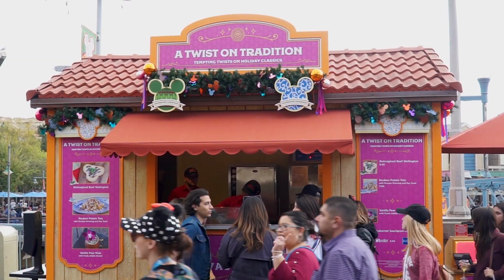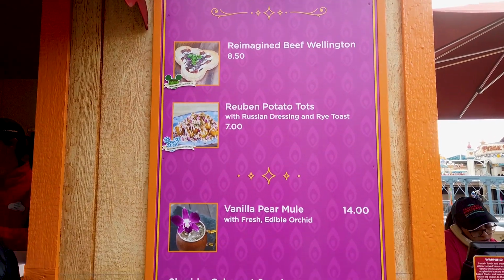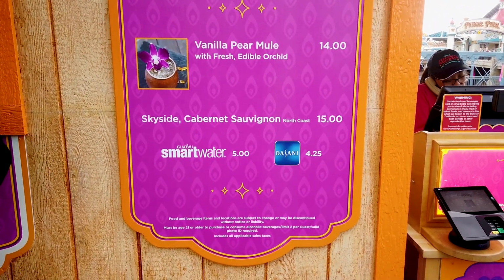A Twist on Tradition features reimagined beef Wellington, Reuben potato tots with Russian dressing, vanilla pear mule, and red and white wine.